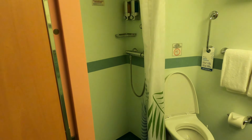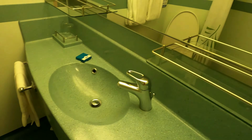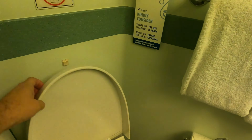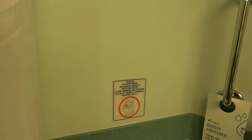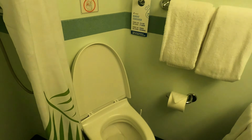Now let's check out the restroom. Oh, look, nice. So you got your shower, toilet, and sink, and that looks pretty big. It's enough for two people. I think you have to shut the toilet to flush the toilet. Oh, it says it. Maybe you don't. It just says do not flush certain things down the toilet. So, but you have to shut the toilet to flush the toilet.